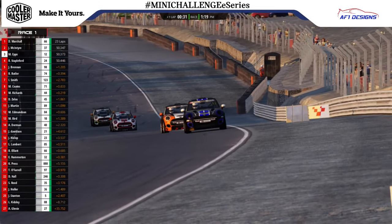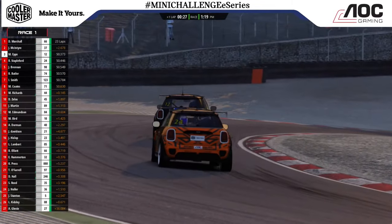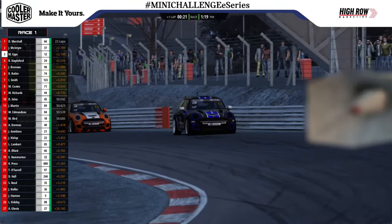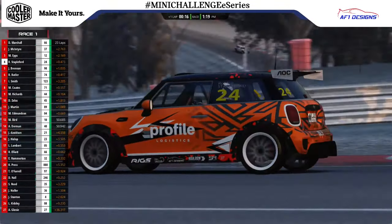So it's Marshall still out front. McIntyre second. Mike Epps is in third place. As we look, there is Mike going into Paddock Hill Bend. 25 seconds left on the clock. Now, is Dave Marshall going to get another lap on this one? Or is this going to be the last lap?